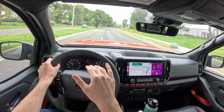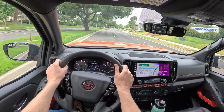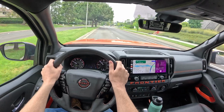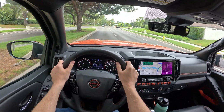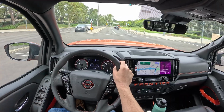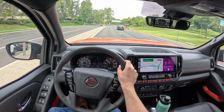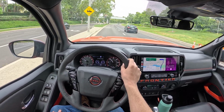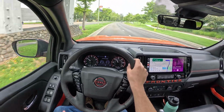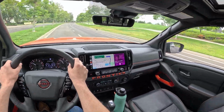Can you feel the trailer back there? It's bouncing the truck around. But it is doing better than I expected. We do have that 9-speed automatic transmission as well, so it's actually accelerating without downshifting right now, though. I'm pretty impressed. Tow mode is probably keeping us in a little bit of a lower gear than it would at this speed without it.